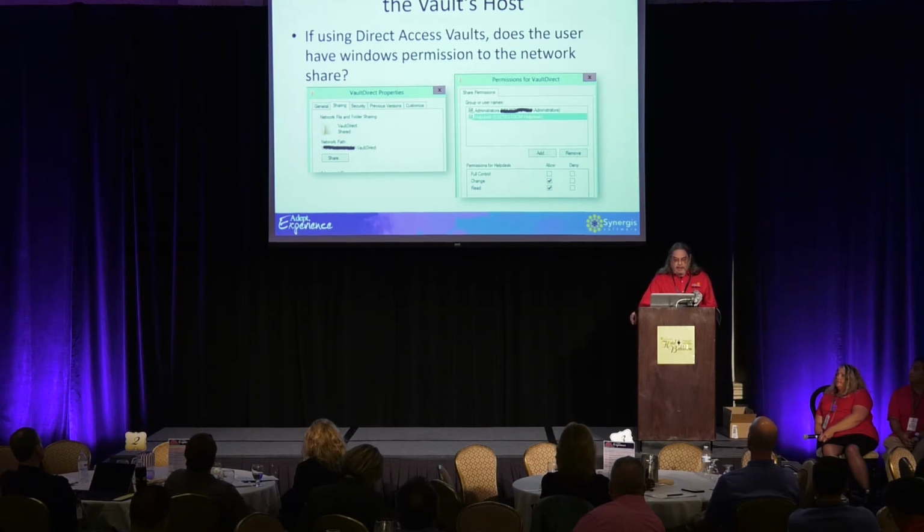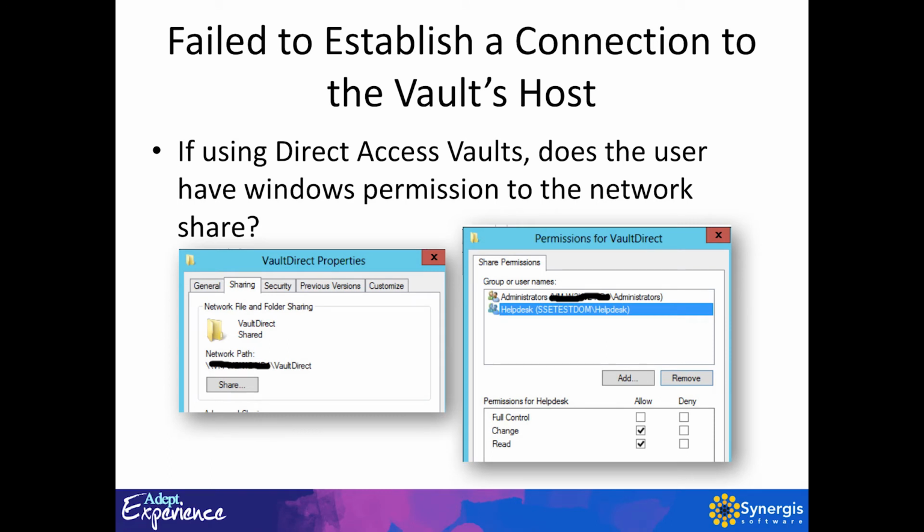And then finally, if you're running direct access vaults, direct access vaults actually don't ever give you, so far as I know, the failed to establish a connection to the vault's host. You're more likely to get an error message saying that the file cannot be found or accessed. The thing that you need to know about direct access vaults is they have to be shared from Windows, and all Adept users have to have Windows permissions to access the share. If that's not true, then you won't be able to get to the files.